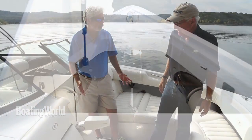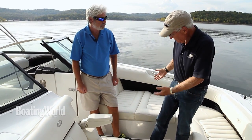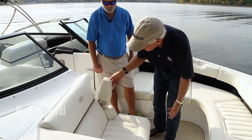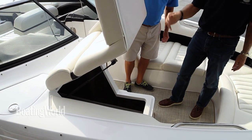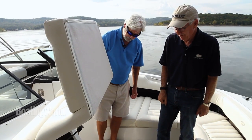And Alex, what do we have for storage up here? Well, in addition to what we have under the seat cushions, and by the way, there is another cooler under this one, this whole seat assembly lifts up once again on a gas cylinder and exposes an enormous amount of space underneath the driver's dash for whatever you want. Fantastic.